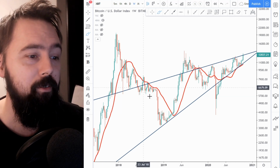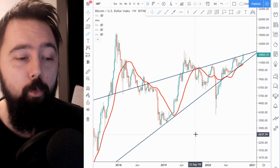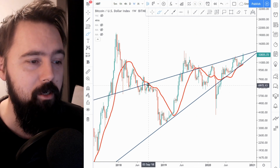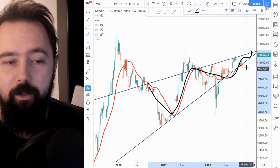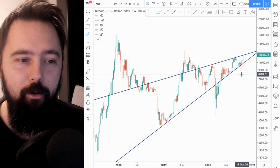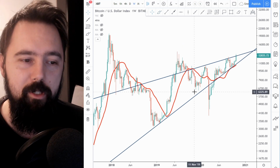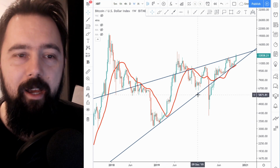Now check this out, the 20 moving average on the weekly, one of the most important moving averages everybody is watching. And look at what it's doing. It's going down, and now it's going up. And what's it gonna do? It's gonna go up or down. We don't know. We are interested to find out what it's gonna do, right? But right now it looks really good because it gives us some kind of confirmation that this is the real triangle to follow right now.